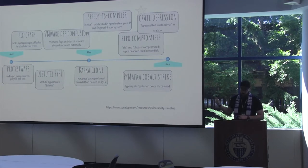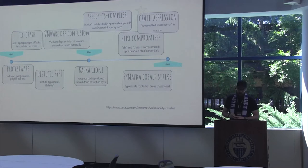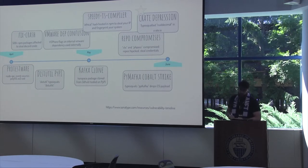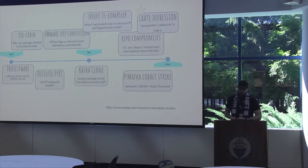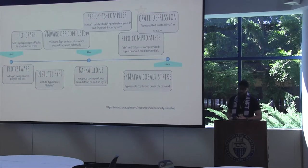Same thing with PyKafka. That was fun because they put in a full Cobalt Strike backdoor when you typosquatted PyKafka instead of PyMafka, which just seems, I don't know who's typosquatting that one. And then one of my favorite ones is, because of its name, there's a typosquatted one for Rust Decimal that was hosted on crates.io, but they named it crate depression.